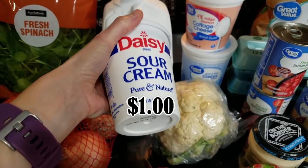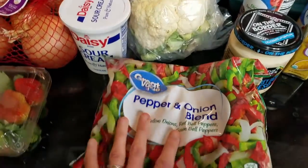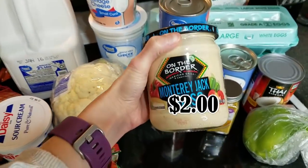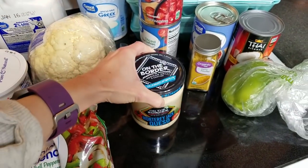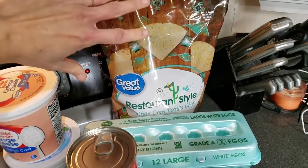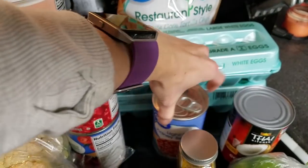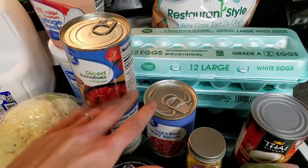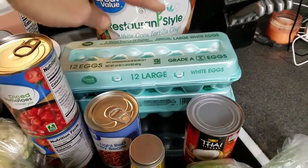This was a substitution. I just ordered the Great Value brand sour cream and they gave me Daisy. Then a bag of the pepper and onion blend. I got another substitution actually. I ordered the Great Value brand queso and they gave me the On the Border brand. John is taking that with him, as well as tortilla chips just for a game night. I've got 2 cans of diced tomatoes and 1 can of kidney beans. I have another can in the pantry here, but I'm using all of this in chili. And I got 2 dozen eggs for breakfast and a bunch of other things.